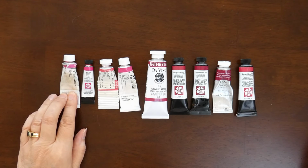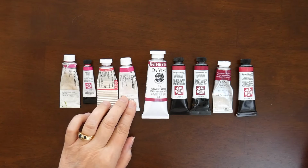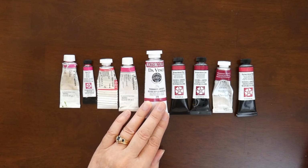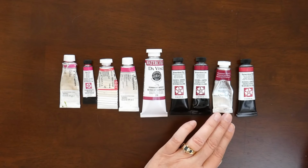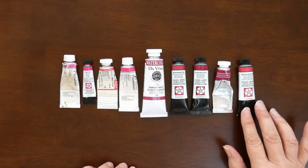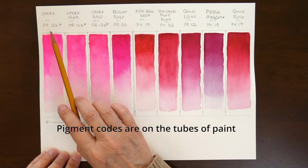This is Opera by Shinhan. This is Opera Pink by Daniel Smith. Opera Rose by Winsor Newton. Bright Rose by Shinhan. Red Rose Deep by Da Vinci. Quinacridone Pink and Quinacridone Lilac by Daniel Smith, Permanent Magenta by Winsor Newton, and Quinacridone Rose by Daniel Smith. I've swatched all of the colors so that we can see what they look like. I've swatched them in the order that I just presented them.